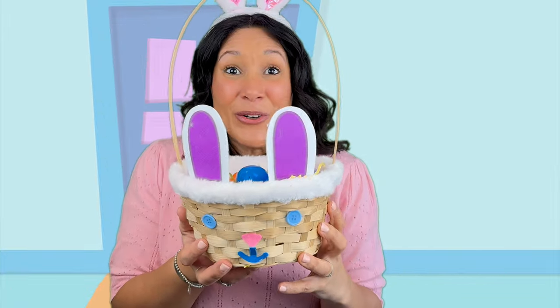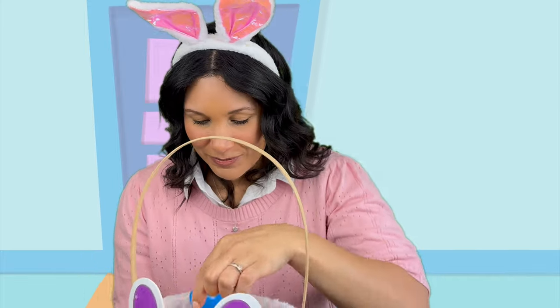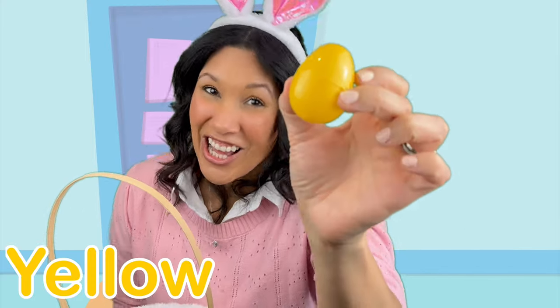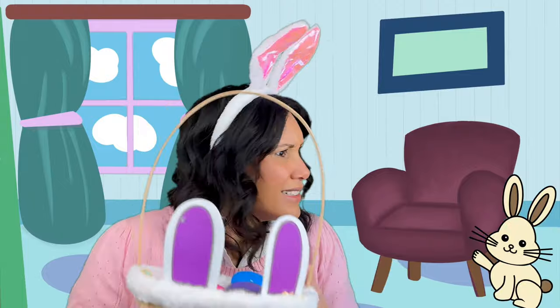Shelby asked me to hold out my hand. He's got a surprise for me. Okay, let's do it. Are you ready? Wow! Do you know what this is? It's an Easter egg basket. And inside the basket, there are little eggs. This is a blue egg. This one is yellow. Can you say yellow with me? Yellow. Very good. I can also see a pink egg. And this one is the color orange. Very good.